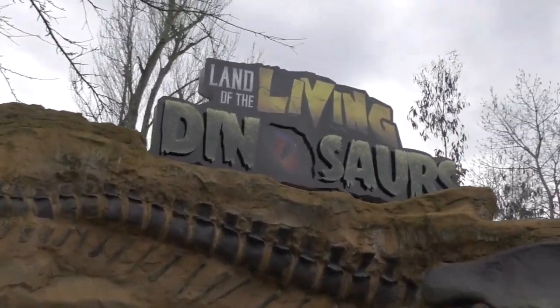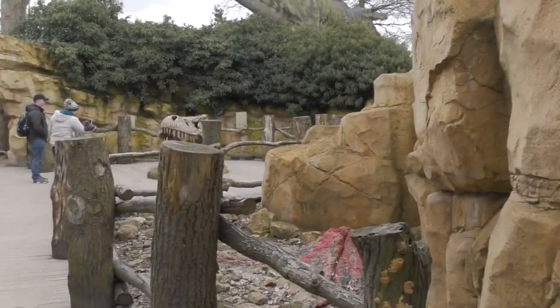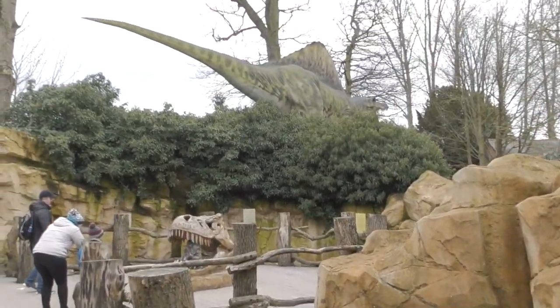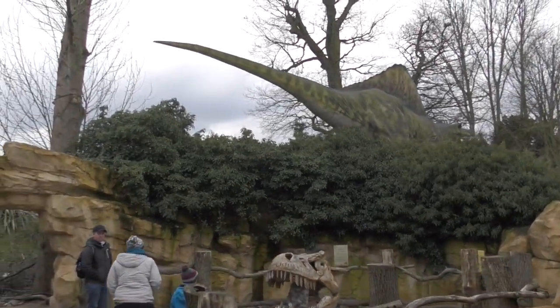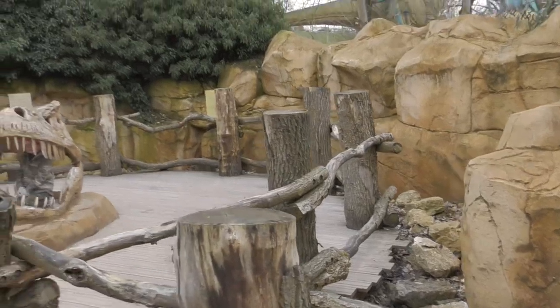So after doing a few more rides over from the theme park, we're back to come and have a look at the Land of the Living Dinosaurs. We were last in here a couple of years ago, in the year that this first opened. And yeah, I really like all this. It proves that it was a big success though, hence why they built Ice Age that I showed you right back at the start of this vlog.